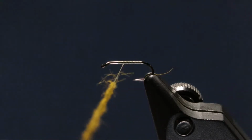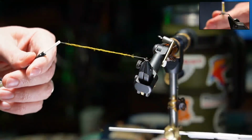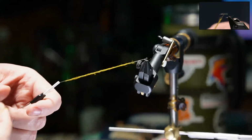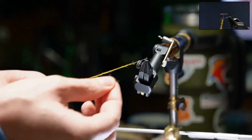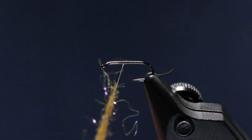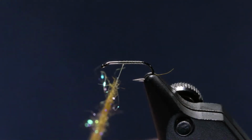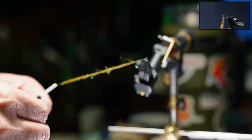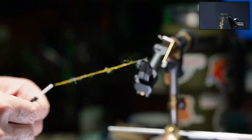You can see my dubbing noodle kind of tight, right? So you can see that right there. I'm just gonna get a little bit of some ice dub, sparkle dub, whatever. See that little bit there? I'm just gonna loosely dub that around. Just pull it out. And I'm not saying that I'm 100% making this up, but I don't know if I've seen someone do this, just like a loose dub on top.